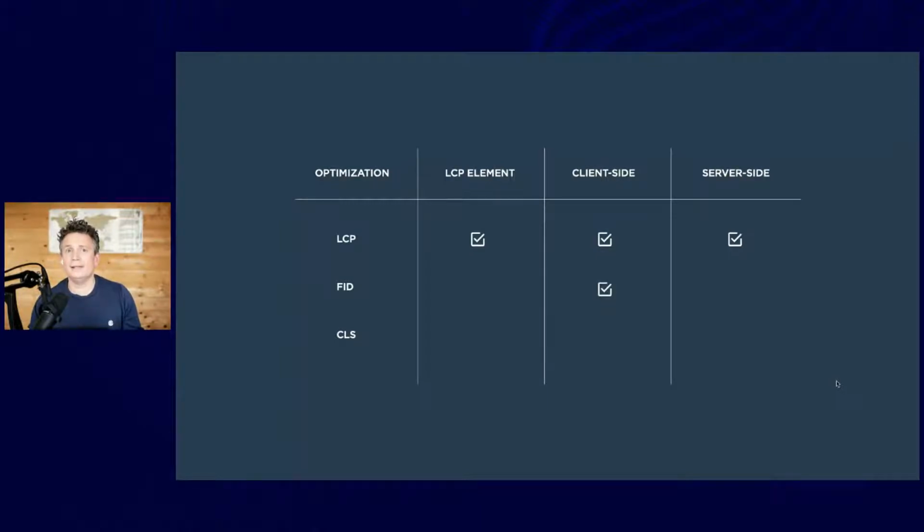For first input delay, now, really, the largest contentful paint element doesn't have that much to do with first input delay, maybe a very small amount. But what you're mainly optimizing for is the client side. So what's happening on the browser, and specifically JavaScript, or largely JavaScript. But the server-side aspect will have an impact as well. If you've got a fast web host and you're not being slowed down by server-side scripts, that will help.